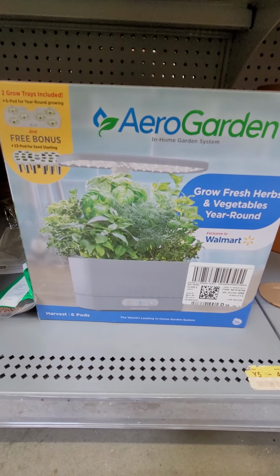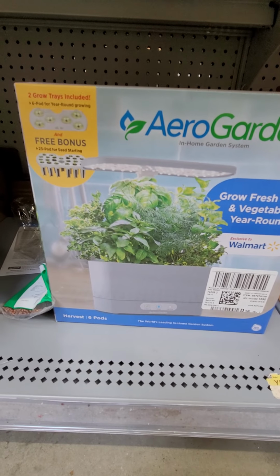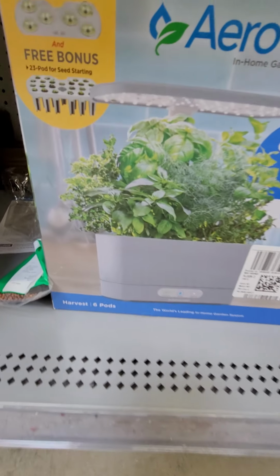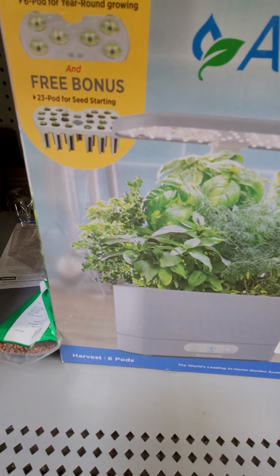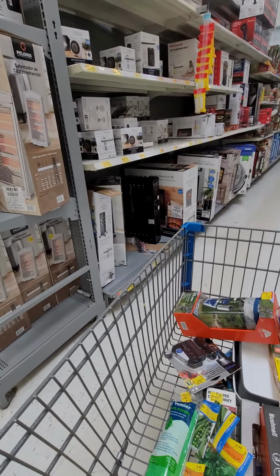Here's another good deal if you look for them. They don't always have them right out where you can see it, but this is the 6 pod that I have. This one comes with a 23 pod seed starting system. So that is a really good deal for that. I think I might have to get me one of these.